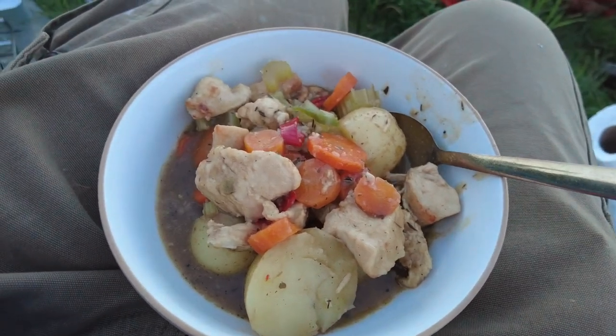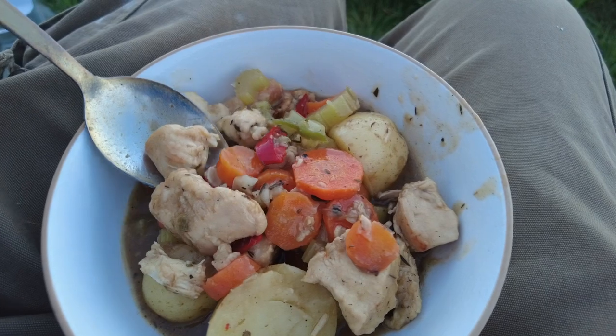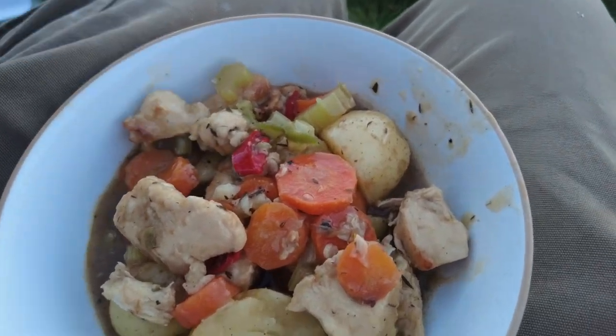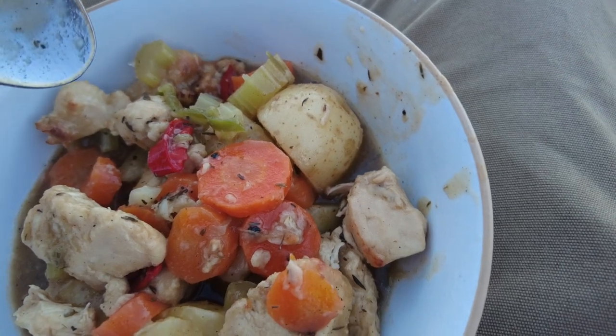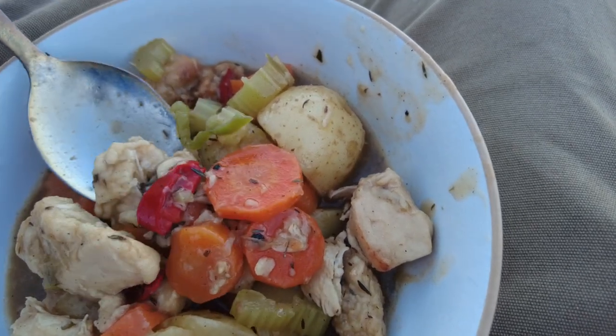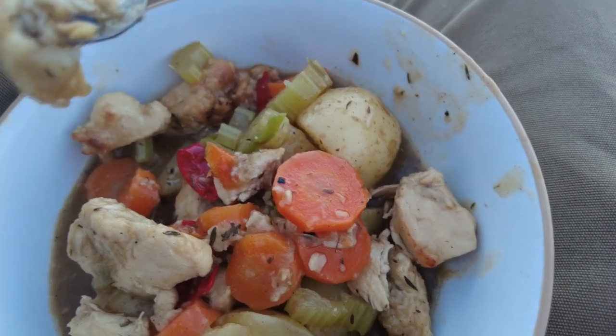So my dinner is ready here. Nice chili chicken stew. Very nice. Really nice. The chili in this chicken really gives a bit of heat.